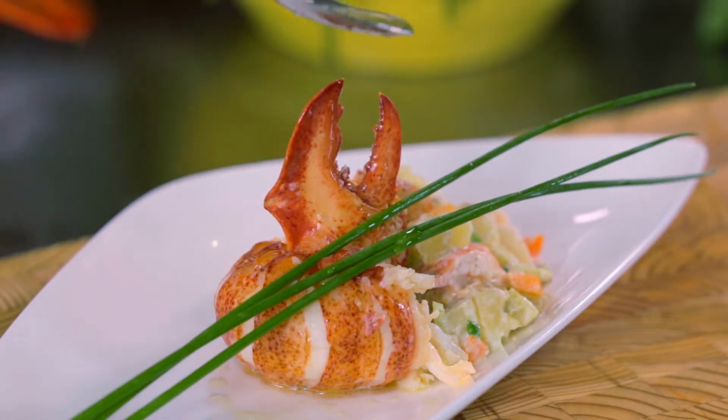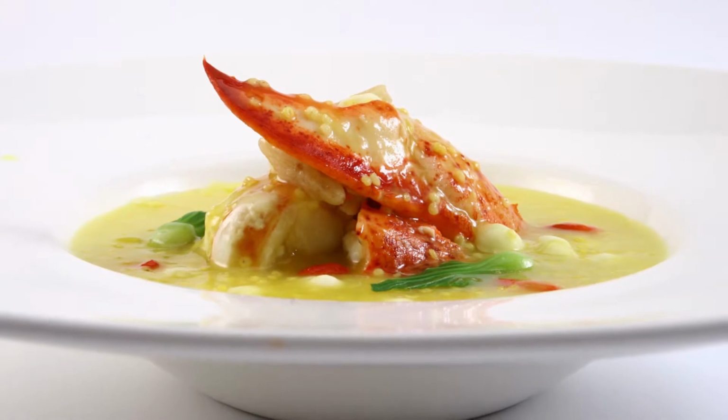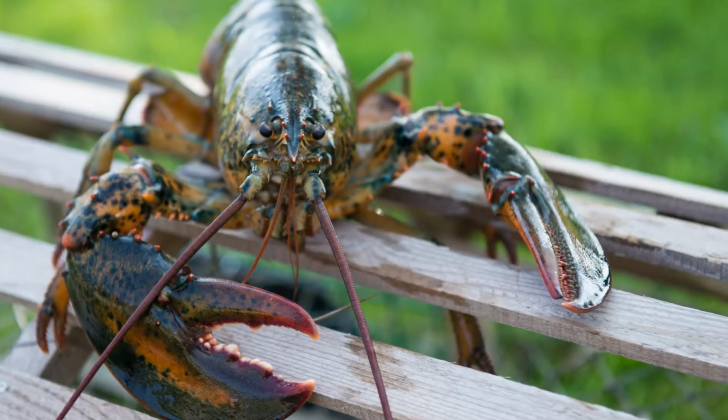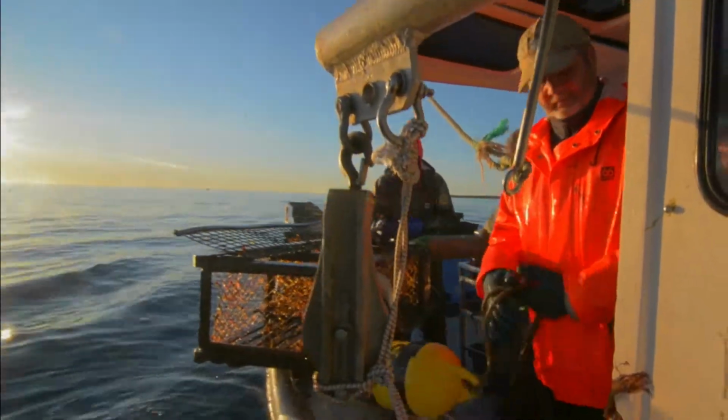If I want to serve it in the restaurant, I might serve it hot or cold. Traditionally, in Atlantic Canada, we love to serve lobsters cold, dipped in hot butter. Consumers want to eat food that tastes good and is good for them and doesn't harm the environment getting to the table. Nothing fits the bill better than Atlantic Canada lobster.